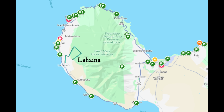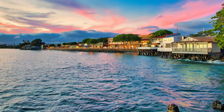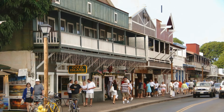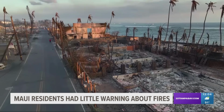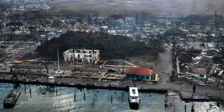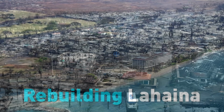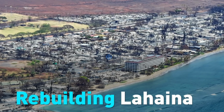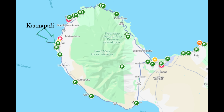After that, we come to the famous town of Lahaina. Lahaina has a long history, first with being a whaling town for decades, and then the primary tourist town on the island, with its very popular Front Street. But unfortunately, in August of 2023, it was devastated by a fire and is largely still closed for ongoing reconstruction. Hopefully, it gets back to its charming self in the future, but for now, there's no longer much to see here, sadly. After Lahaina, there are a few more roadside beaches, great for sunsets, before you get to Kaanapali.